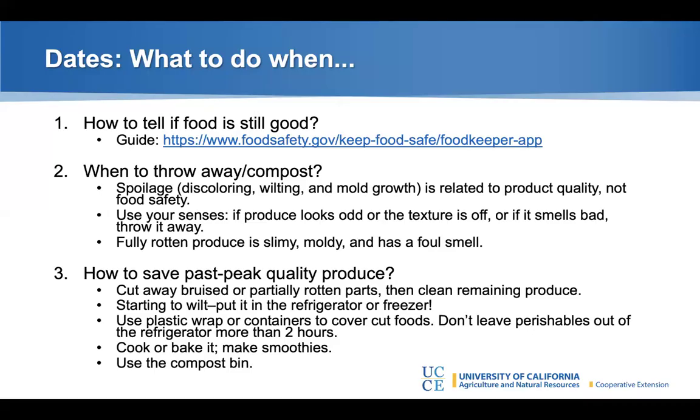So what if you have something that's not totally spoiled, but it's past its peak? For most fruits and vegetables, you can just cut away those bruised or partially rotten parts and then clean it. If something's starting to wilt, say lettuce, make sure that it's being stored properly in your refrigerator, or you might be able to freeze it depending on how you're going to use it. If you cut food, make sure that you're wrapping it or putting it in a container. You don't want to leave perishables out of the refrigerator for more than 2 hours, as I mentioned earlier. Also, if things are starting to wilt, say lettuce leaves, sometimes you can cut them off and put them in a jar of water and they'll come back, at least for a short period.